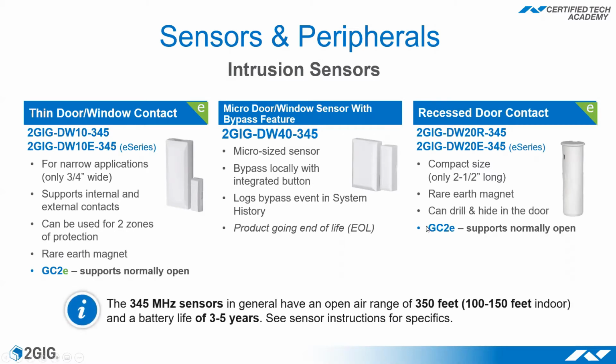With that being said, the biggest question I get is what is our range? On the box, it'll say 350 feet. In actuality, in a house with stick and drywall, you'll get about 100 to 150 feet standardly in a home. The battery life is about 3 to 5 years. 3 years on the front door you always use, 5 years on the back door no one ever touches. So just keep that in mind. 100 to 150 feet, 3 to 5 years.